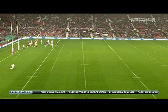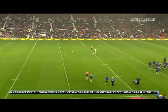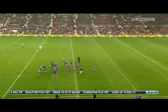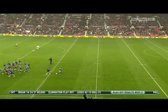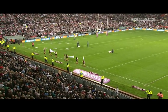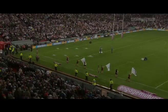Runs on the board early, a couple of tries, and maybe it could be too far for Leeds to get out of it. Now, we've noticed over the years, every time that Leeds have been successful in the grand final, in wet weather, who's been the man? Which of these coaches will take the gamble? Stick to their normal game plan, keep the ball alive.